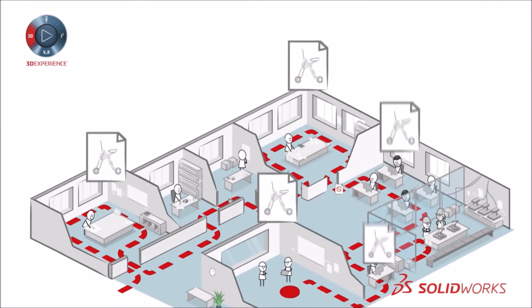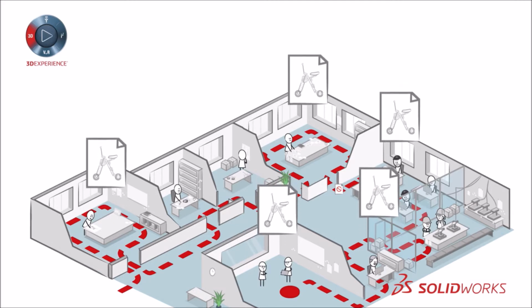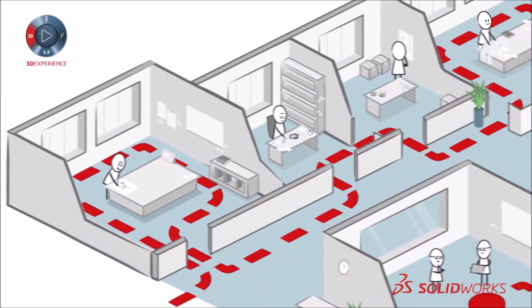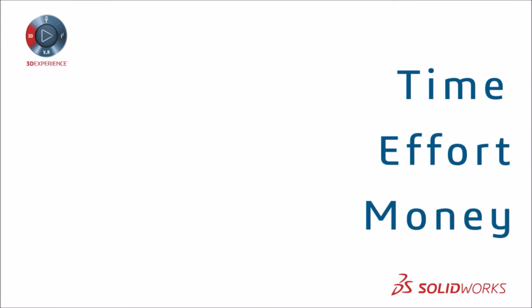And with so many copies of the design floating around, there is no central source of truth for the design. So, who owns the master version? Bottom line, with traditional disparate systems for designing to manufacturing, time, effort, and money are often wasted.